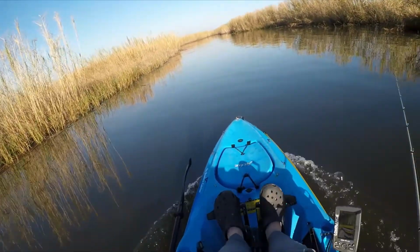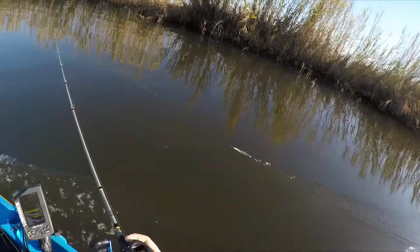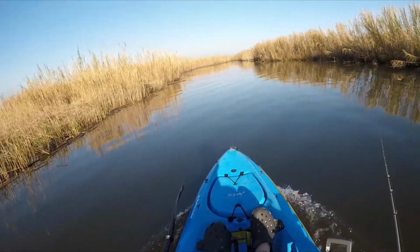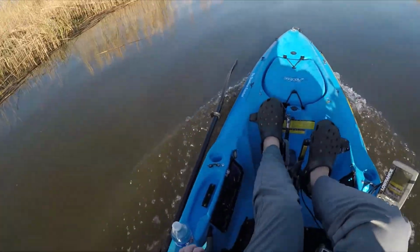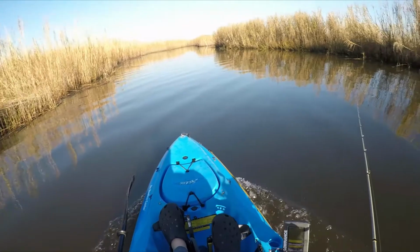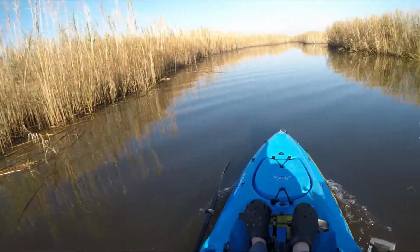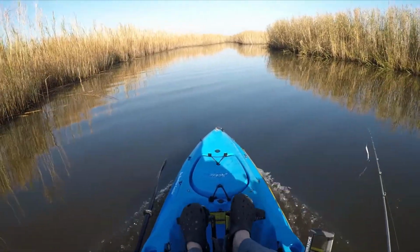The cold fronts are in full force here in Southeast Texas, and our bay systems have dropped to almost a negative tide. So most of the marshes I normally fish, they don't have water. And also the water temp has dropped to nearly the low 50s. So finding this deep water was the name of the game today, and I hope y'all guys enjoyed the video.